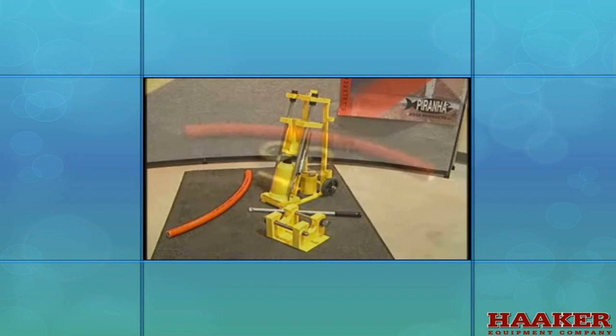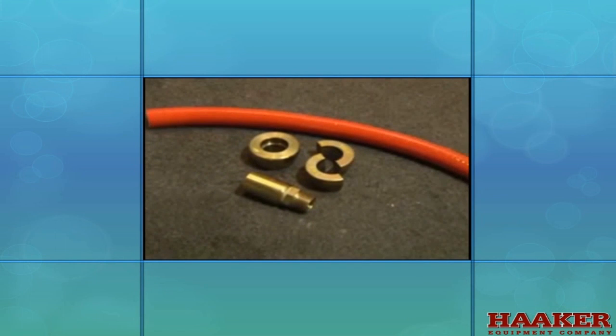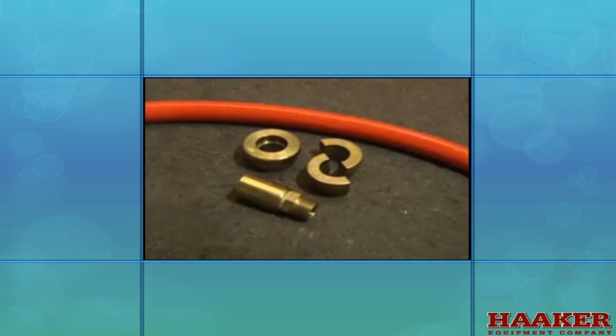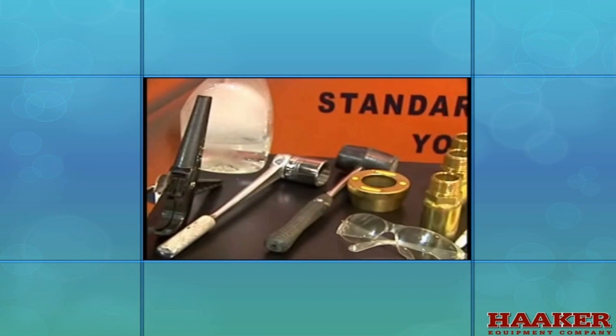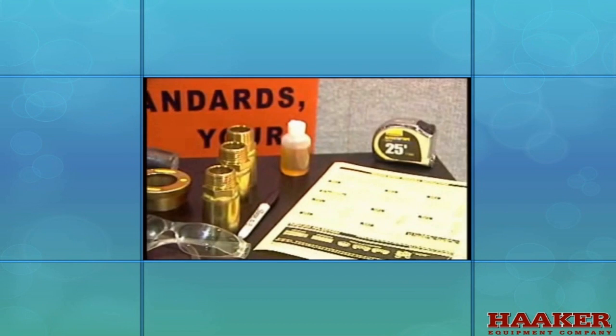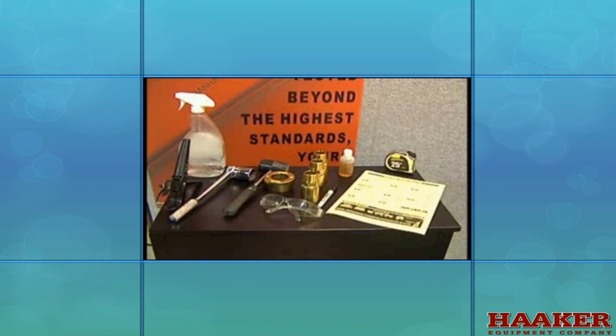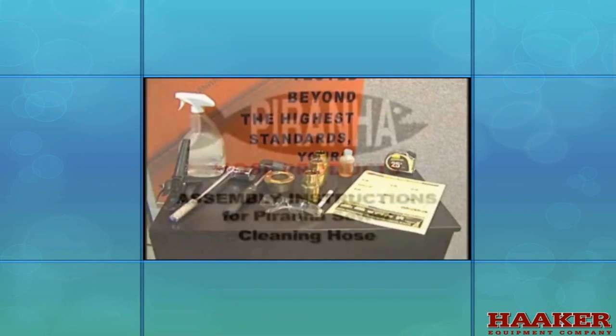Let's start with the hydraulic swedge machine and assemble an SP16 1-inch Piranha sewer hose with a 1-inch Piranha male end fitting. You'll also need some other equipment: a marking pen, sharp knife or other cutting tool, measuring tape or ruler, a water-soluble soap solution, oil lubricant, a wrench, rubber mallet, Piranha assembly repair sheet, and safety glasses.